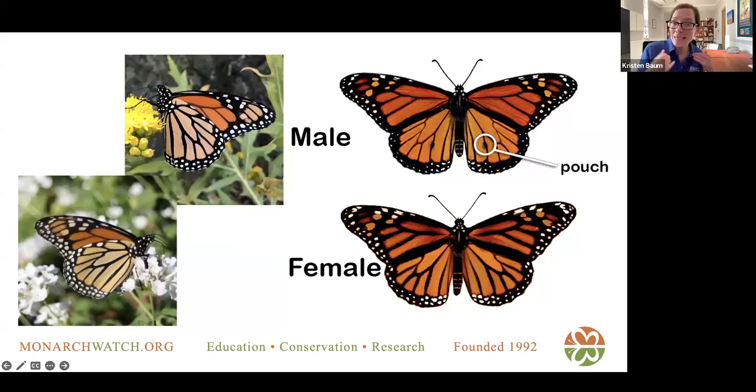So the dorsal, the back side of the monarch. If you look at the underside, which is what you would see if the wings are folded up over the body, it's a little bit more difficult to tell.